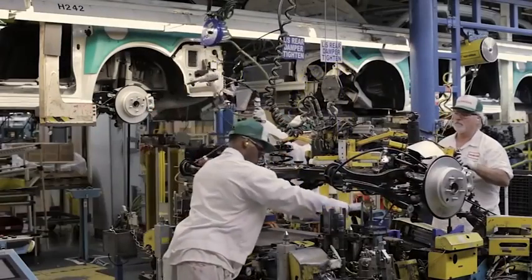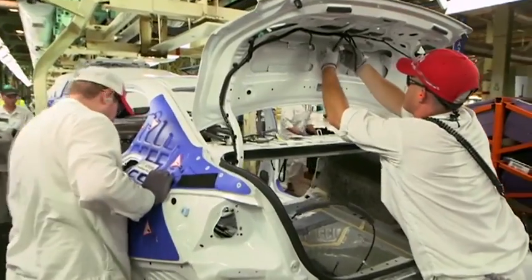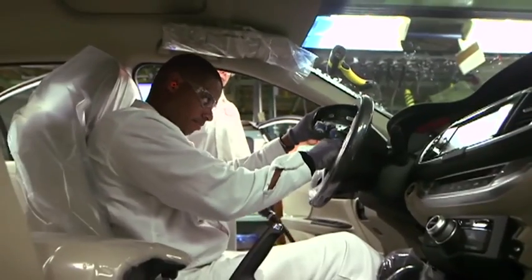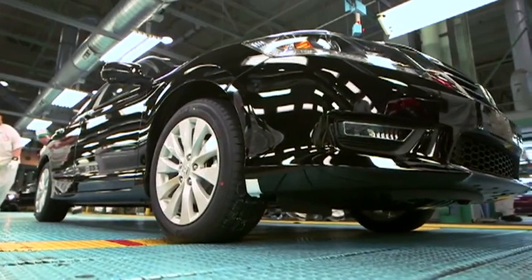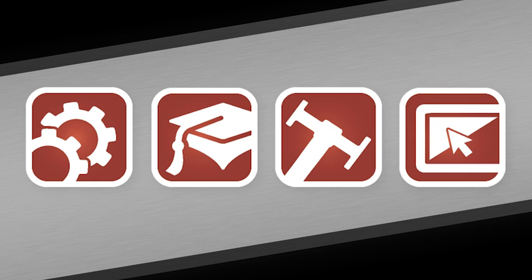Our state-of-the-art assembly techniques and leading-edge use of high-strength steel produce lighter and stronger vehicle bodies. Restoring this technologically advanced car requires highly trained technicians, plus specialized equipment and techniques. The ProFirst Certified program is a way for you to identify highly qualified repair shops that meet strict standards for repairing Honda and Acura vehicles. One with the required skills, training, equipment, and information to make proper vehicle repairs.